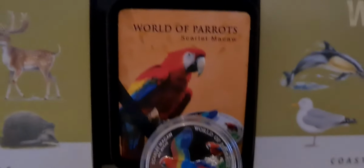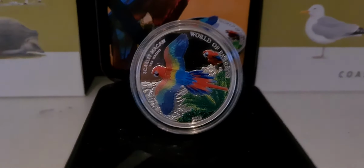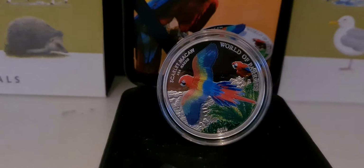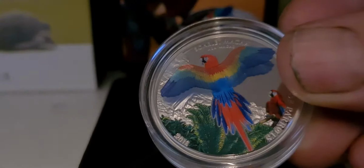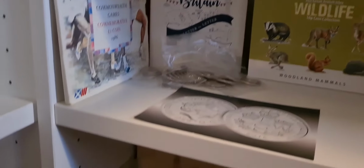Behind that you have a parrot silver proof coin. That's the Scarlet Macaw parrot. And on this particular coin, the wings actually come away from the coin, so I think they're glued on in one way or another, but it's a really nice coin. I think you can just about see there the way the wings come up. Yeah, really, really nice coin, one of my favorites. So I do love my 50p's, but if I see something different, I'll collect it as well.